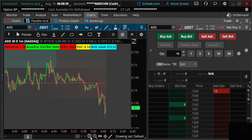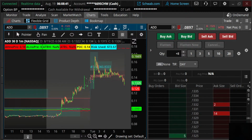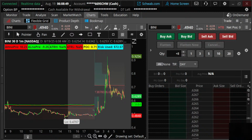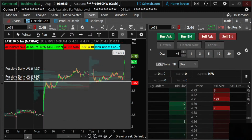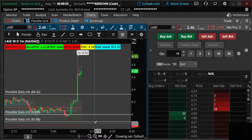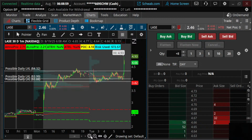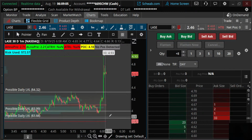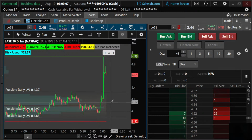It's going to swing through these other ones that are sucking up volume right now. ADD, cheaper one, but still 131 million shares traded. BINI, 27 million shares traded. Lace, still doing this thing, but these levels down here, really don't want to see it slip under 388, to be honest, if it's going to be strong today. That's that bottom level.